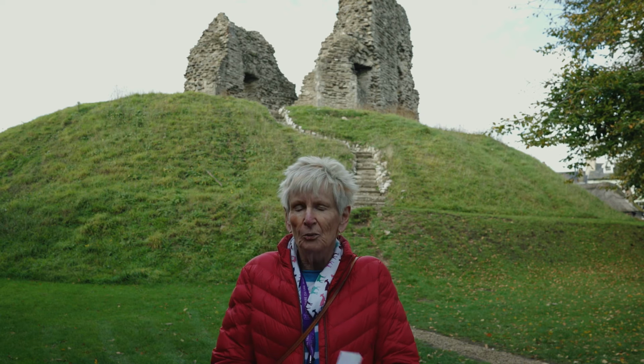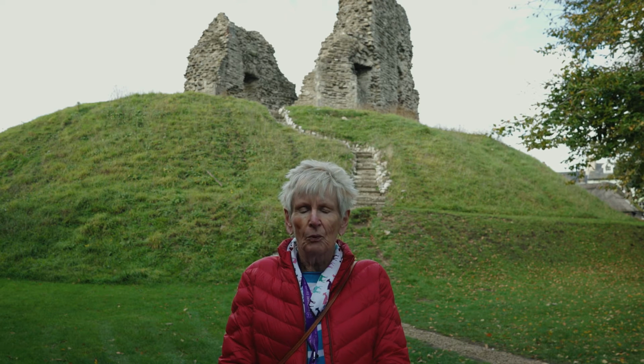Christchurch Castle would have dominated the local area once upon a time. Now all that remains is the keep on the top of the mound behind me and the constable's house. It is thought that during Saxon times a wooden structure was situated on the top of the mound.